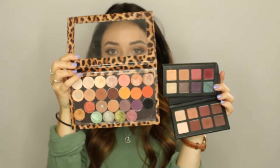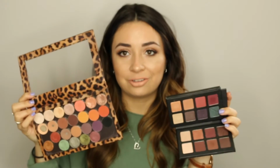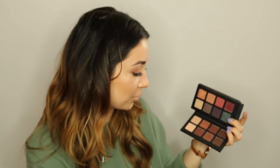Okay, so you can see it's the same idea. It's just cut in half, more than half. Warm colors, shimmery colors, some purples in there if I want to add a pop of color. I have a blue in there if I want to add a pop of color. I have matte neutrals, dark ones, highlight shades. I mean, the only thing that I don't have is a true orange and a true black. And I'm okay with that. You can see how much room I'm going to save.